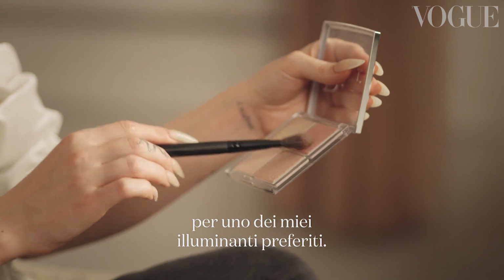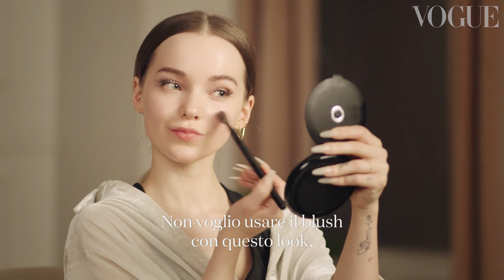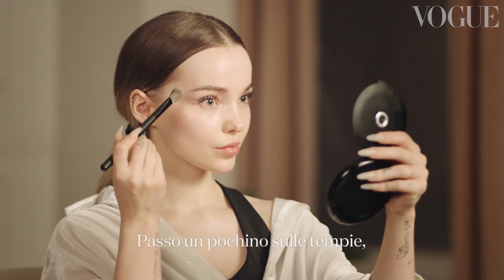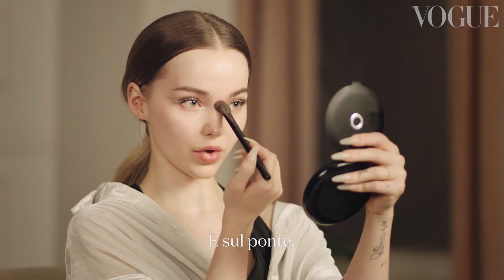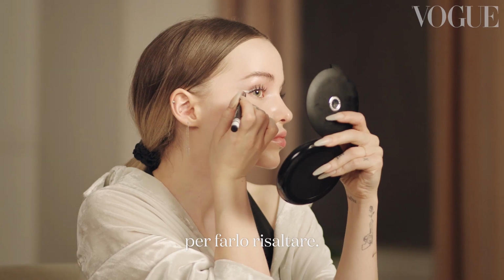So now, I'm gonna go in with a very small brush with one of my favorite highlighter palettes. And I'm just gonna get all 4 of the colors. Because I don't want to do a blush with this look. I want to keep it pretty skin focused. I'm just gonna go in on sort of the temples, apples, and a little bit to the nose, and a little bit bridge of the nose. Okay, now I'm gonna go back one last time over that white liner to really make it pop.